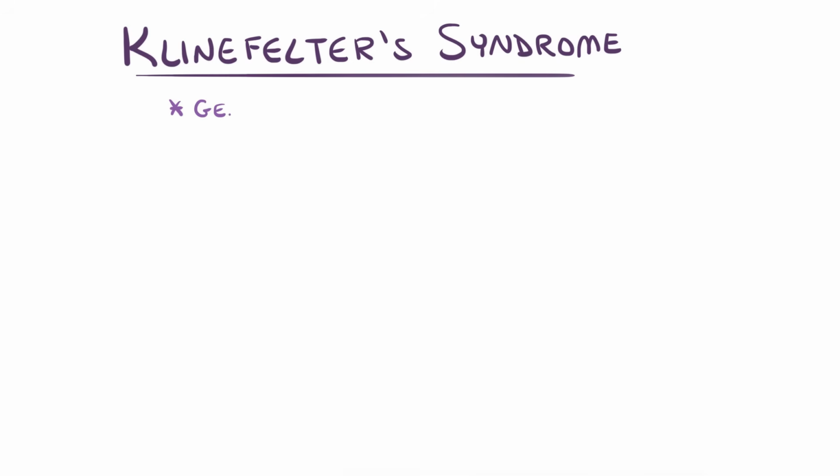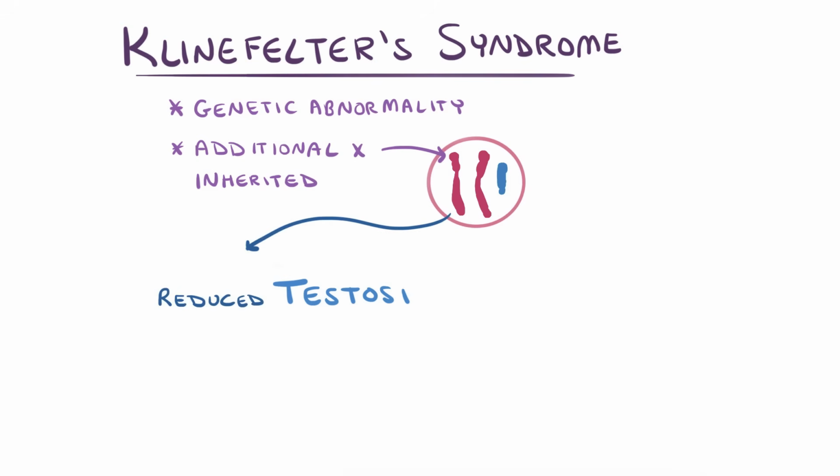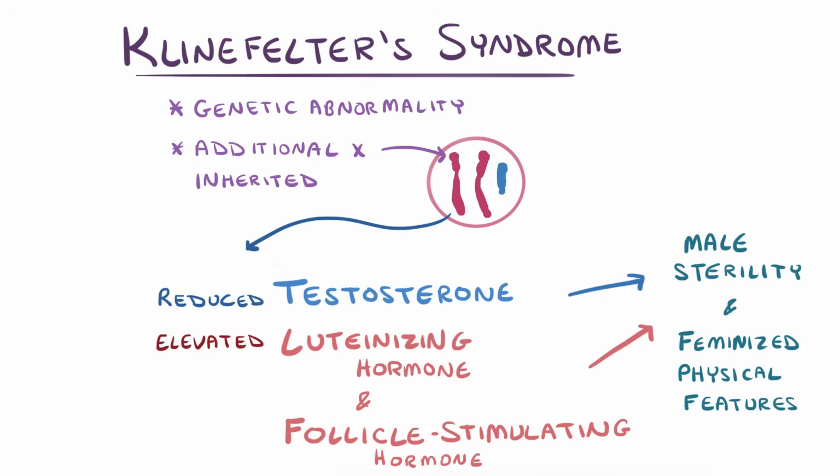Alright, as a quick recap, Klinefelter syndrome is a genetic abnormality in which at least one additional X chromosome is inherited by an XY male as a result of impaired meiosis in the parental gametes. This leads to reduced testosterone levels and elevated luteinizing hormone and follicle-stimulating hormone, all of which causes male sterility and feminized physical features.